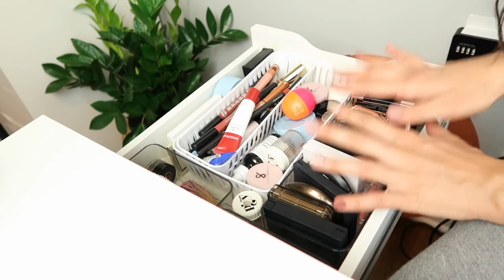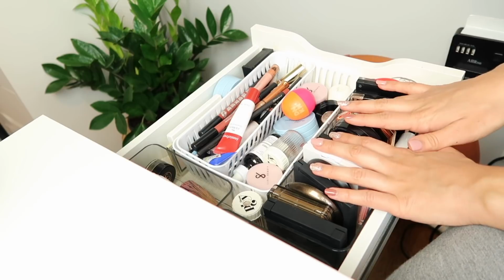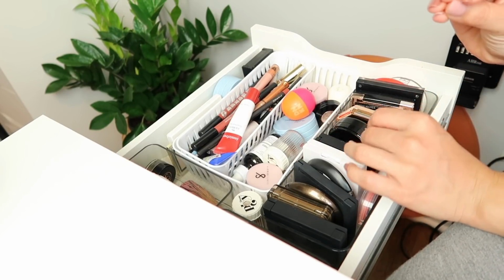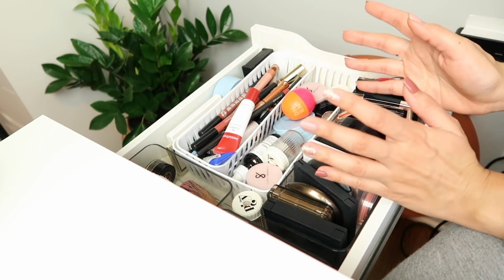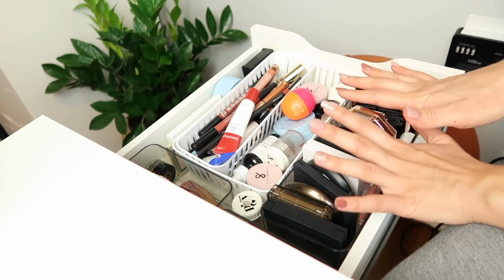So I'm going to go ahead and pull a couple of foundations that I know I will use every day, or foundations that I want to maybe use more of, or just new foundations, and I'm going to pull them aside and find room in here for them.